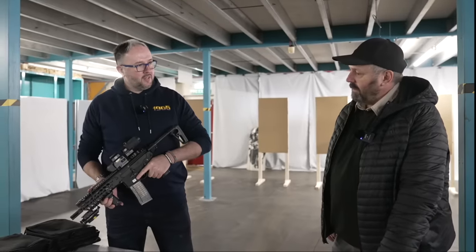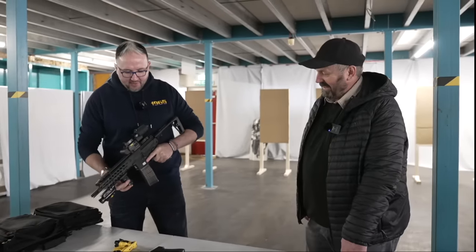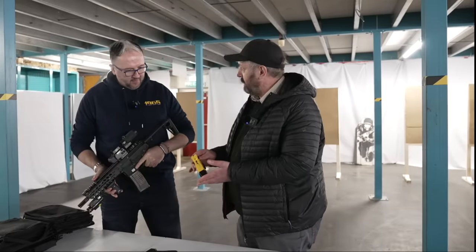Is this the biggest one you've got? We have bigger. We have bigger. And tell me about the taser as well, then. The taser's a laser pointer. So it's a decommissioned laser.